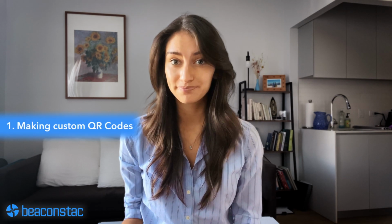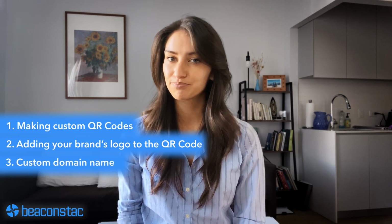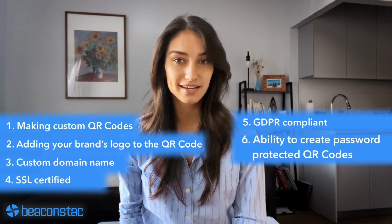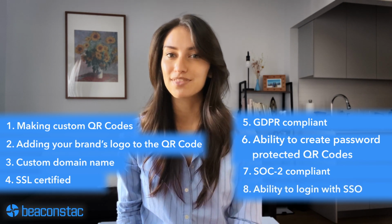If you are a small or an enterprise business that leverages QR codes for marketing, inventory management, product packaging, business cards, or anything that can be thought of, you have to make sure that you are using safe QR code solutions that have features like 1. Making custom QR codes, 2. Adding your brand's logo to the QR code, 3. Custom domain name, 4. SSL certified, 5. GDPR-compliant, 6. Ability to create password-protected QR codes, 7. SOC2 compliant, 8. Ability to log in with SSO.